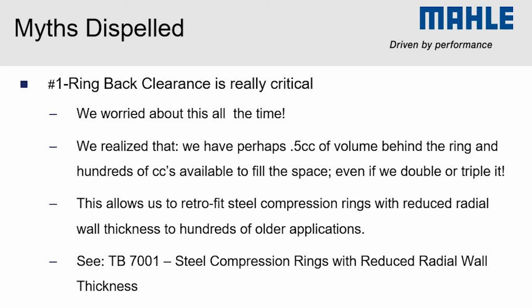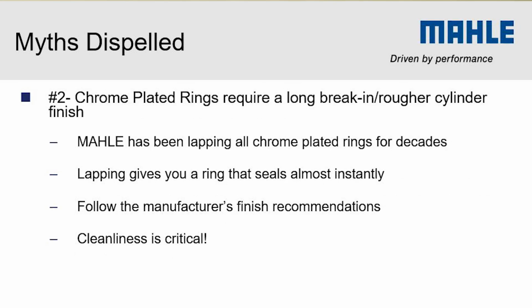Well, right away, customers start calling saying, oh man, I got all this clearance behind the ring. So we actually put a TSB bulletin out. And with the help of our friends over in engineering in Muskegon, we figured out that it really means nothing. There's so much gas to fill that void that it's really immaterial. But even today, probably 4 or 5 years down the road, I still have to tell this to customers. And then the next one is this old myth that chrome-plated rings require a longer break-in and a rougher hone job because the chrome is so hard.